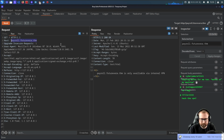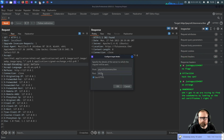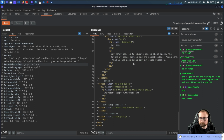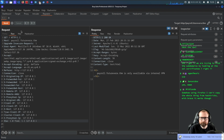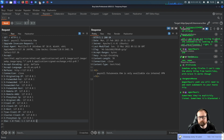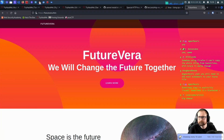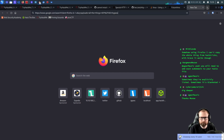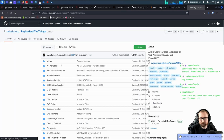I think it's one thing we technically try. Hack the VPN. Yeah, nice one. Interesting. Does Pay Little Things have something? Like sometimes these will be 403, 401 bypass, but it's kind of this. It's almost the same. Same kind of tricks, I guess, can be applied.